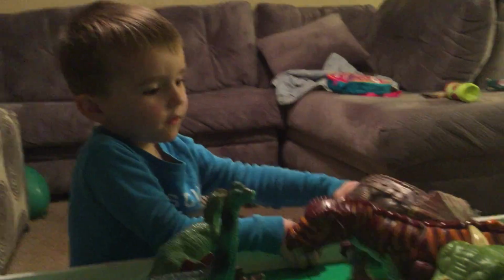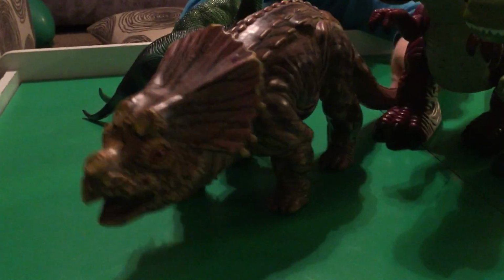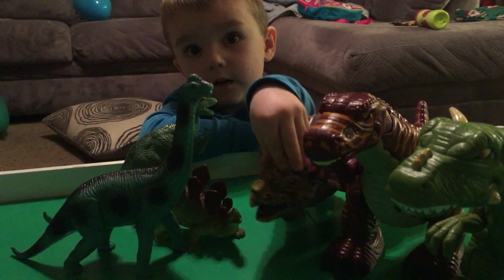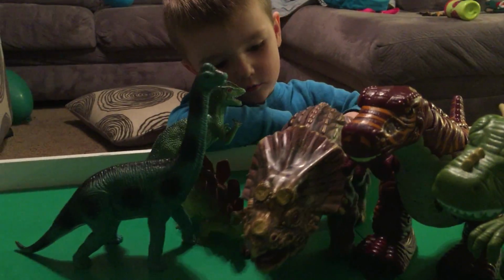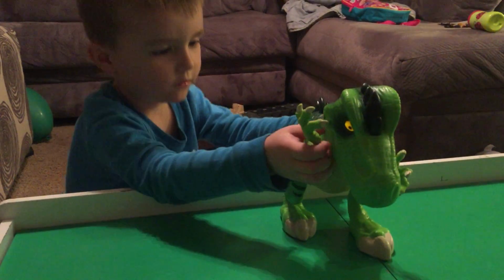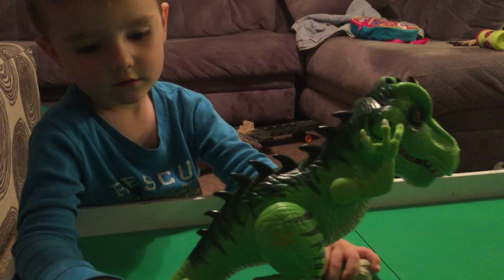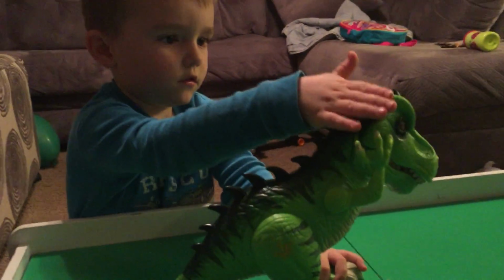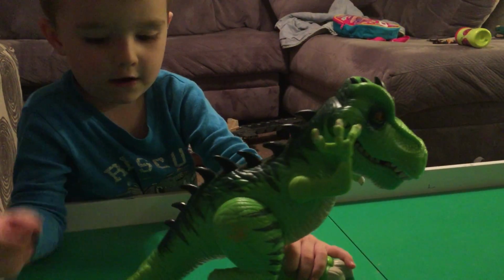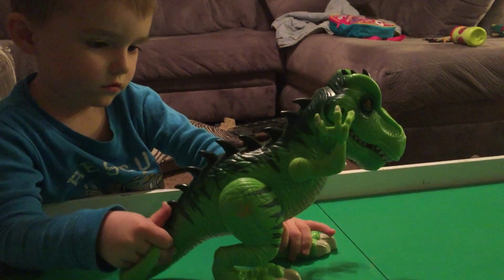Then is that a plant eater? Yeah. What kind of dinosaur is that? It's a triceratops. He has lots of horns right here. Okay, keep going. There's more. What's peeking out? A Tyrannosaurus Rex. What else might that be? A T-Rex. Just a T-Rex. Oh, okay. Keep going. You got lots more.